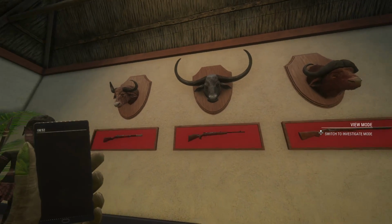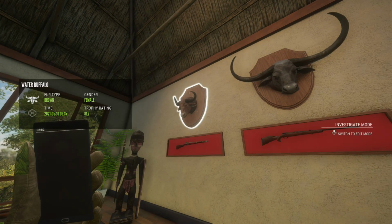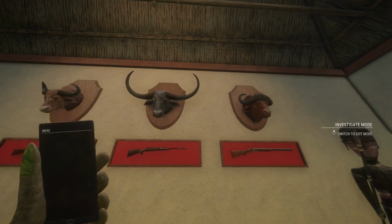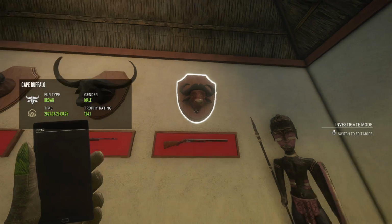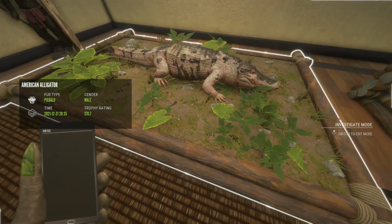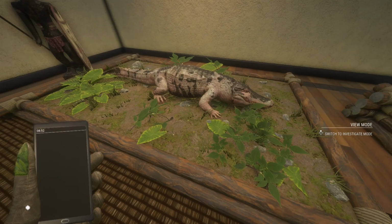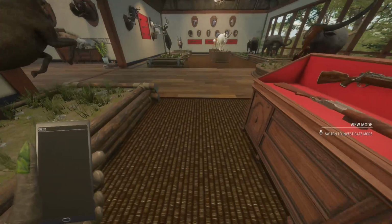Then I have the... Which one are you? Yeah, you're the brown water buffalo female. Then we've got a big old gray. And then we've got the biggest brown Cape buffalo I've gotten so far. And then finally in here is a piebald alligator. I shot him from a distance away. I did not actually know he was piebald at the time. That was just a happy accident.